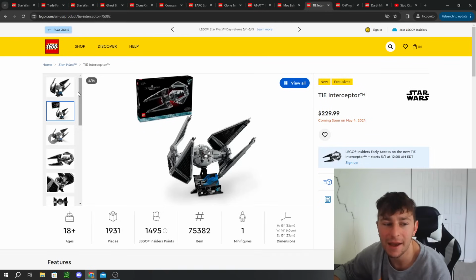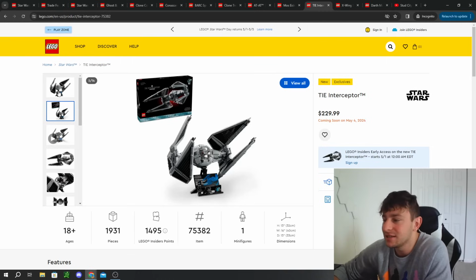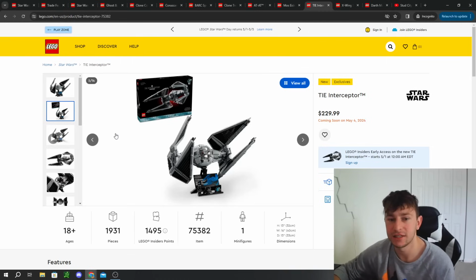The next one, I'm putting two sets on here on this list, is the brand new TIE Interceptor. I'm not going to buy this day one, but I just wanted to talk about it. I think it's a decent price point. I actually love the set, and at some point, I 1000% will get it. It is such a set I would love to display in my Lego collection. It looks pretty awesome, right?